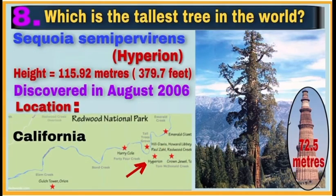Question number 8. Which is the tallest tree in the world? It is Hyperion or Sequoia sempervirens. It is 115.92 meters or 379.7 feet in height and is discovered in August 2006. It is located in Redwood National Park, California.